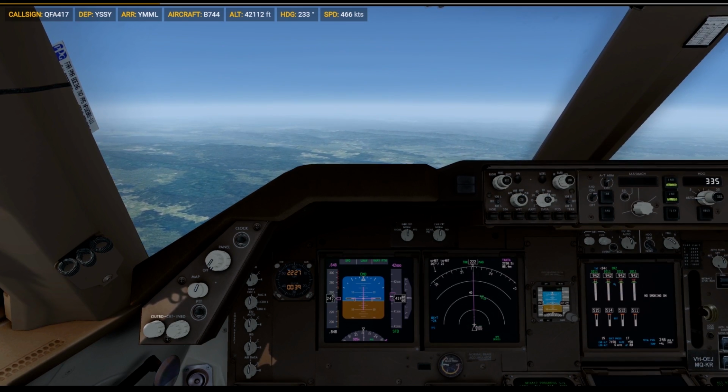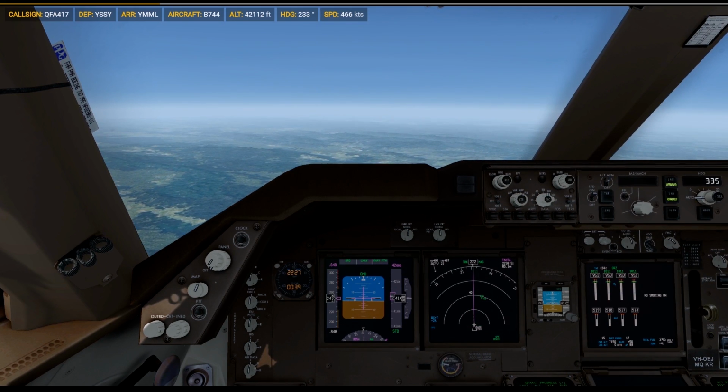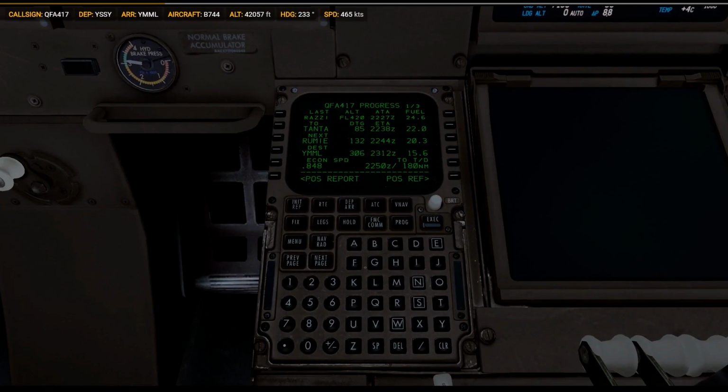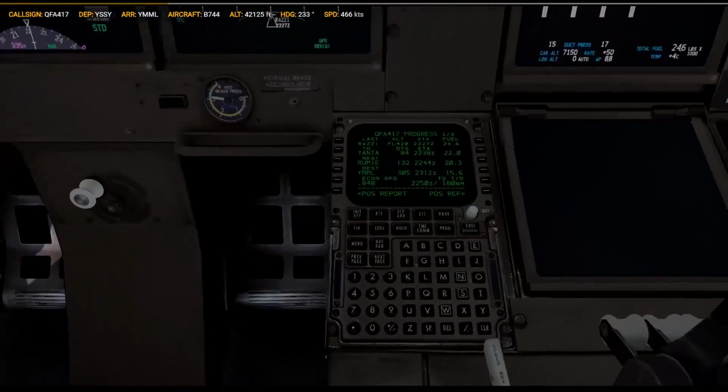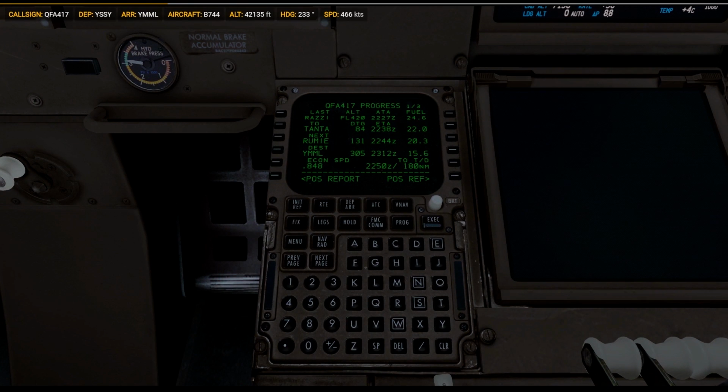All right, flight level 420, cruise altitude here. And we're going to be reaching our top of descent in about 20 minutes time, actually. About 180 nautical miles to go to our top of descent. And we're going to be arriving at Melbourne now with 15,600 pounds of fuel on board.